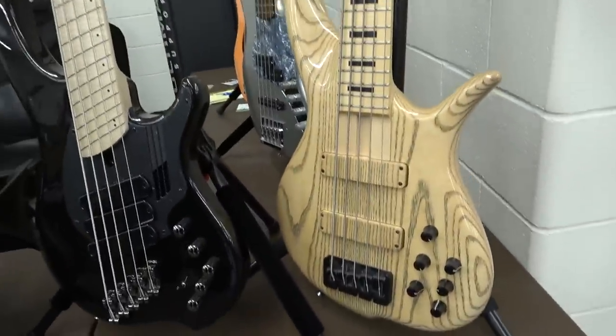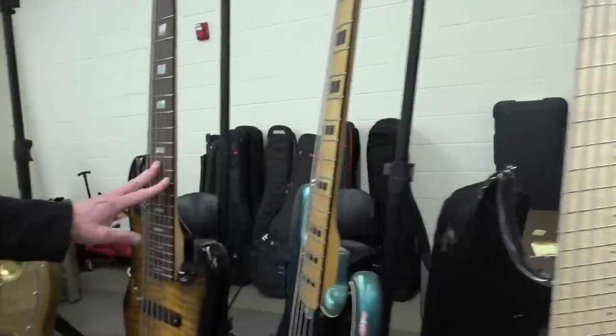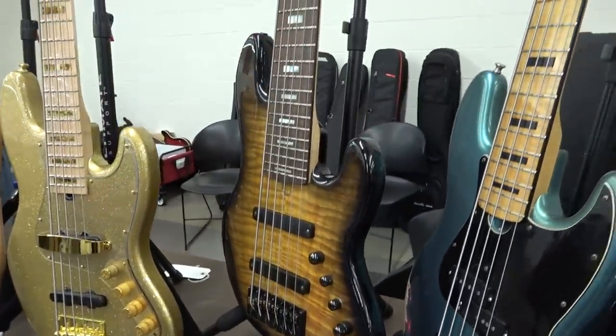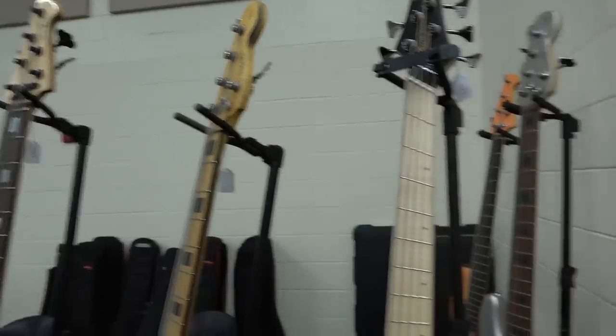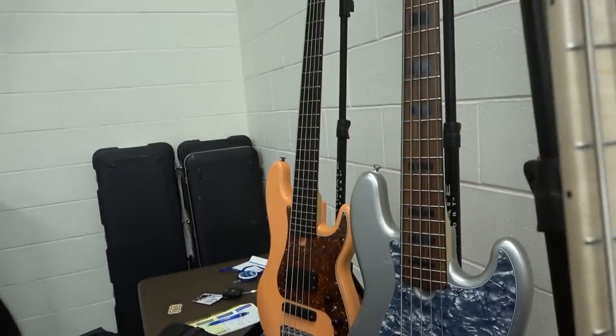This is the stuff Brian makes. These here, the low end stuff. This one and that orange one. And the orange one back there? Yeah, the orange one's a low end as well.